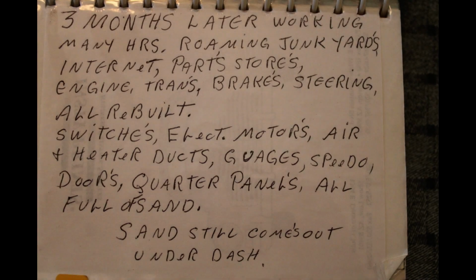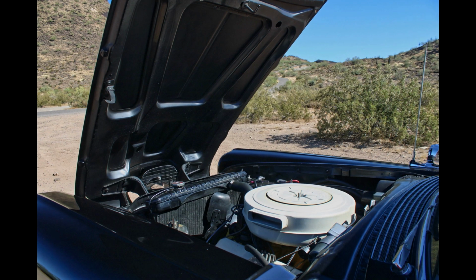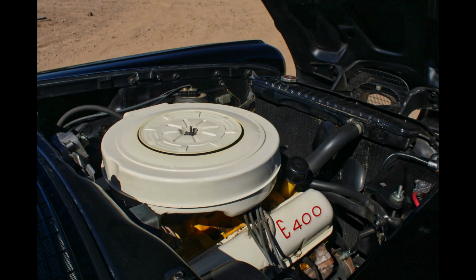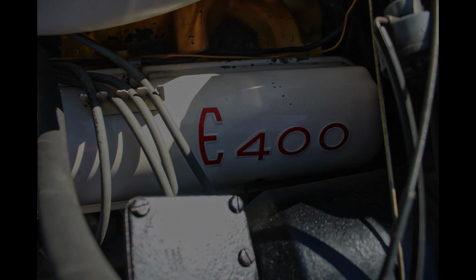In about 3 months, I fired it up. I did the engine first. I got that in there. The transmission I sent out immediately because he had it for a month or so. The Edsel is a 361 where the Fords were 352s. It's just different.